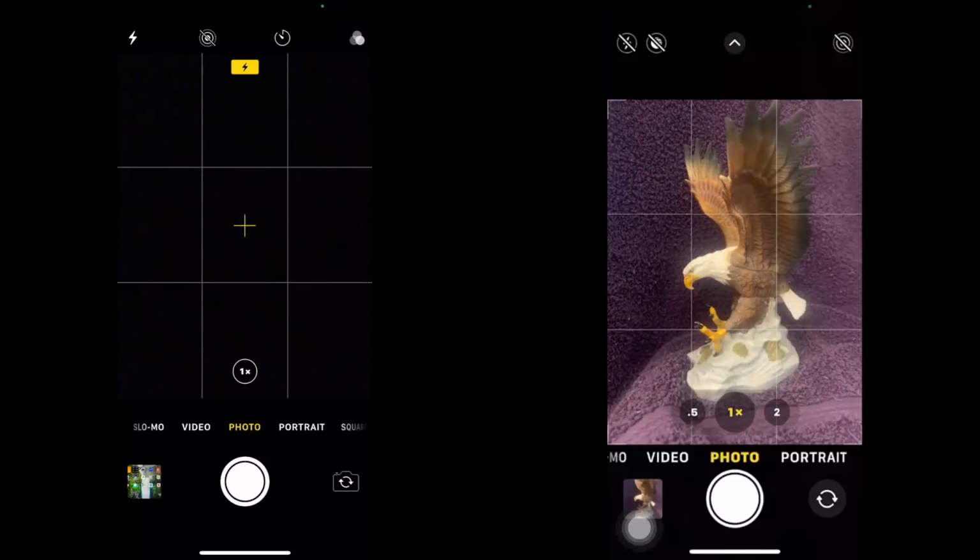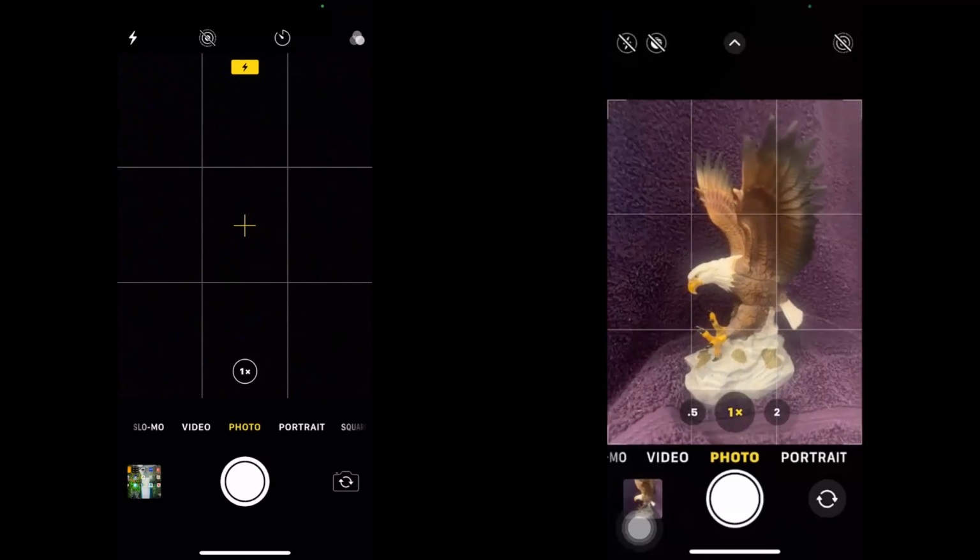That's okay. Are you able to push, if you're on your camera and you're on photo mode, and you just pull the white button to the left, does it start counting? Yes. So Jim, it must be somewhere in settings, hidden in there somewhere.